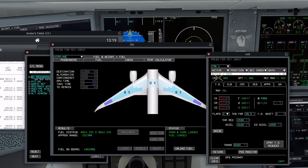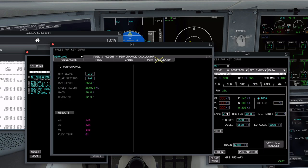Now then, if we go to the performance tab, if we go to performance calculator, this is where we tell the aircraft what our speeds are for takeoff. So V1 is changing for some reason. 146. VR, that's the speed at which we rotate, is 146. So that means that the runway is long enough for us to rotate before actually hitting our V1, which is our decision speed. So we're going to hit our decision speed after rotate.